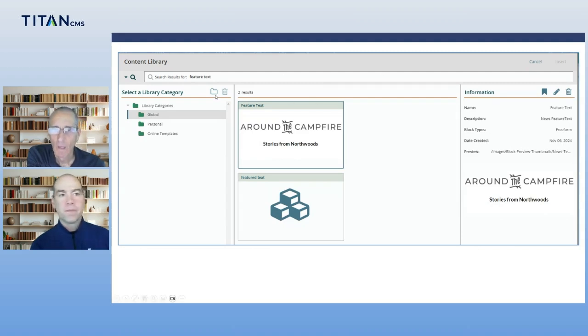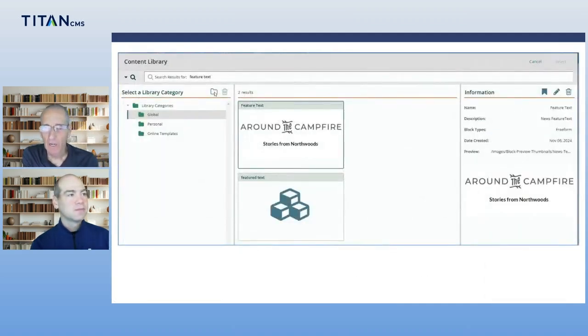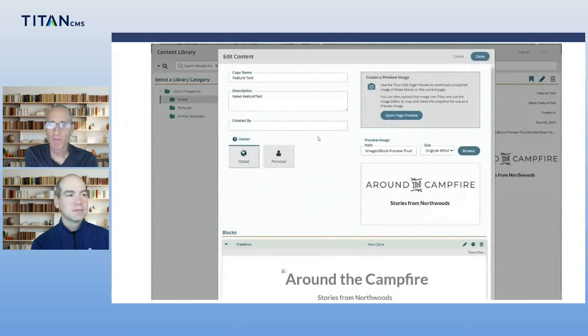Clicking this button up here will add a new folder to your library categories, so you can add as you desire. And we're toying actually with a drag and drop. So if you wanted to drag this featured text out of the global folder into the personal folder, you could do that. And so we'll be able to rearrange where you put stuff.